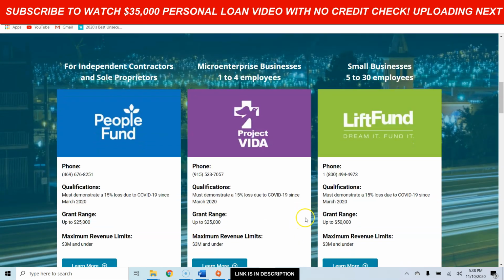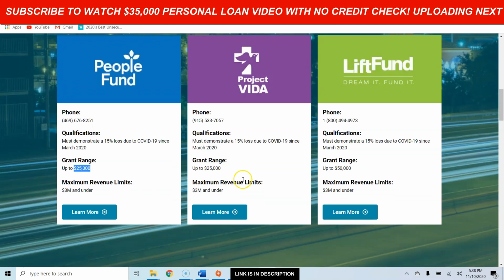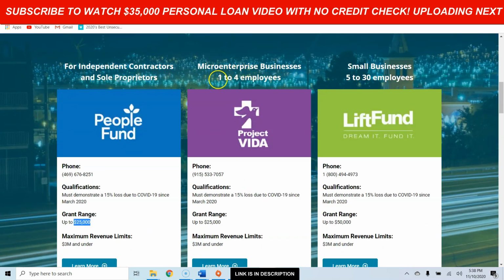The first thing, they actually have 3 phases: phase 1, phase 2 and phase 3. So if you are an independent contractor or sole proprietor, meaning you are the only employee in your company, then you can get up to $25,000, and you only need to complete a few very minimal steps, right? The next one is known as Project Vida, and right here, if you have from 1 to 4 employees, then you can get up to $25,000 in this one as well.